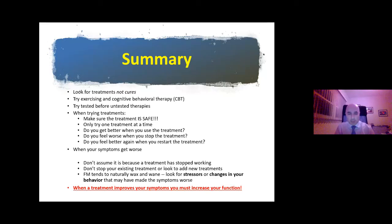I think I talked about this, that fibromyalgia waxes and wanes. You have to look for extraneous factors in your life that could be potentially causing these flare-ups. And the very last thing at the bottom of the slide, and that's really important. As you are exercising, as you're increasing your activity, it's important to continue to increase your activity as tolerated. Okay, so don't rest on your laurels, so to speak. If you tolerate it well, then you should keep going. You can continue ramping it up.